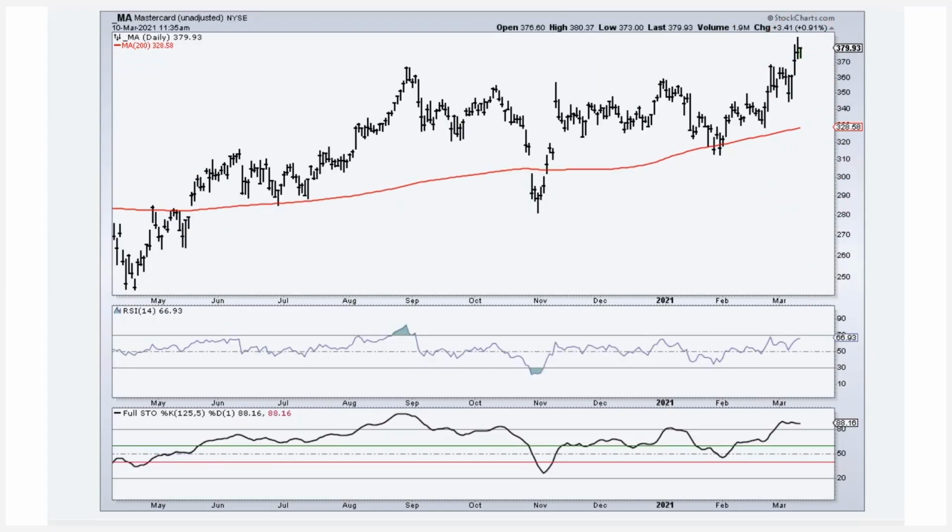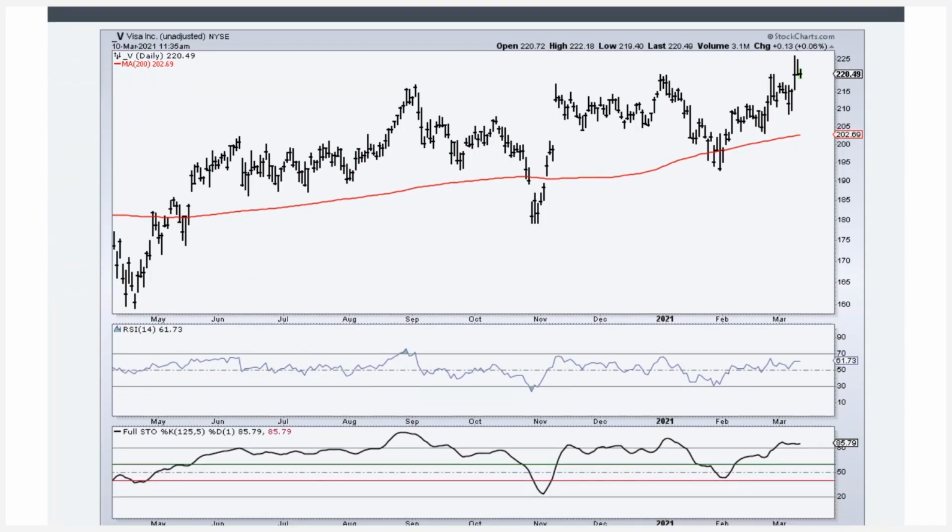And lastly, I just want to leave you with a brief update on two stocks I highlighted last week, MasterCard and Visa, and they are part of the technology sector, so they are leading within that sector. There's MasterCard, a big consolidation within an uptrend and breaking out to a new high, so it's clearly a leader. Visa is not quite as strong, but it does have a big consolidation there, and it is breaking out, almost at a new high this week. So those two are leading.